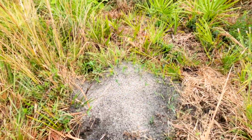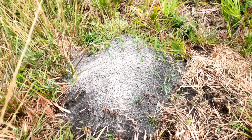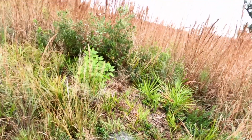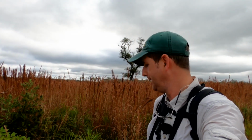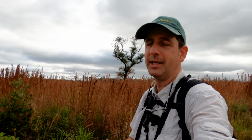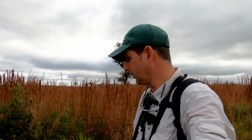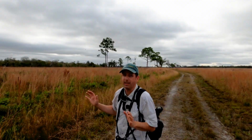Okay, I just wanted to point something out here real quick. When you see these little mounds, those are fire ants. And I will just tell you that you do not want to ever step on one of those. If you do, you'll only do it once. They're an invasive species. They're not native to North America. And they're really kind of all over the park here and all over Florida for that matter. And they like this soft sand, this type of soil. Okay, let's keep moving.